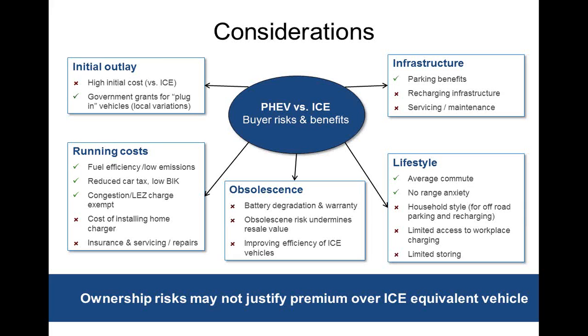But talking also about the cons, we have to consider the high investment of up to 40%. Still, the lack of recharging infrastructure on the road, as well as at home and at the offices, and also the different plug systems existing. The battery and warranty risk all of us are facing, as well as the improving efficiency of internal combustion engines.